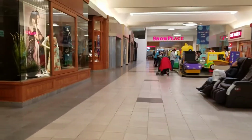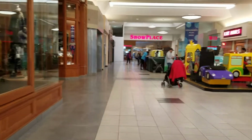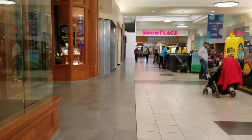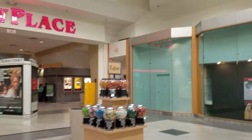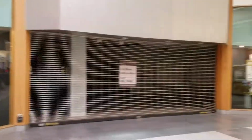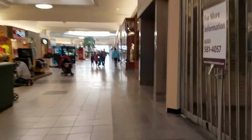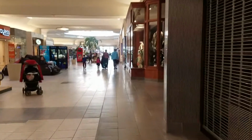A major sign of a struggling mall is when it has more small businesses than national stores. This mall meets that category. There are some national stores, like your Express, Bath & Body Works, GNC, Finish Line, but there's a lot of independent stores here too, like Lee's Nails and J&J Bedding, and just a bunch of other things.